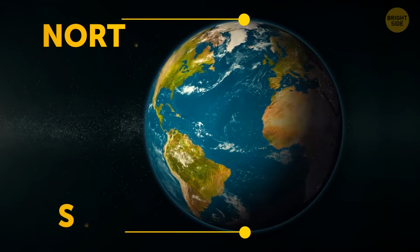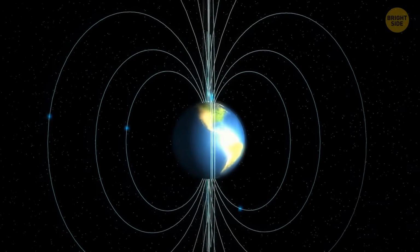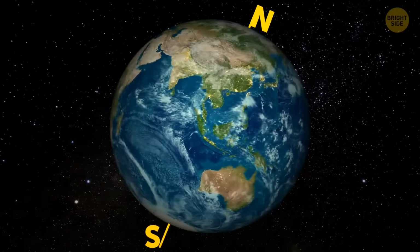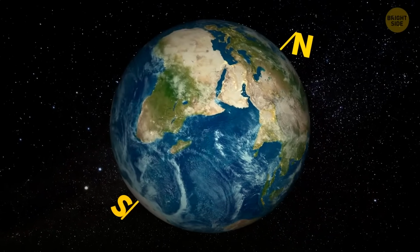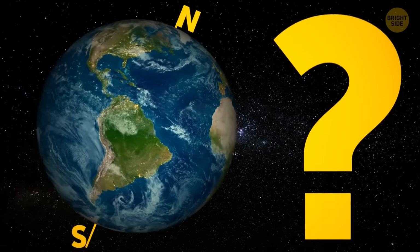Our planet has two kinds of poles. There are the south and north magnetic poles. They affect things such as drift and navigation. The axis that the Earth is spinning around is another kind of pole. It shifted a little bit over time, but we don't know exactly why.